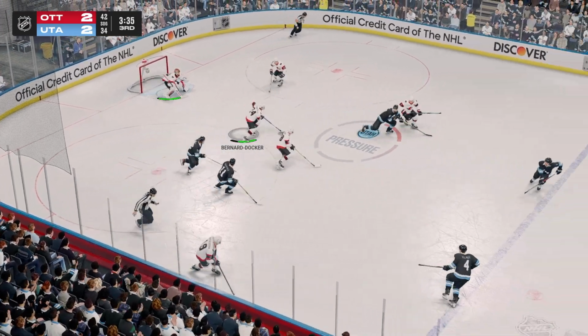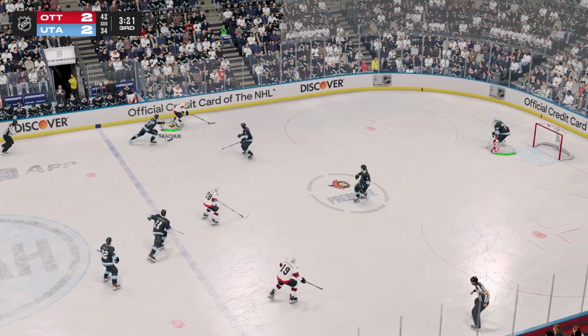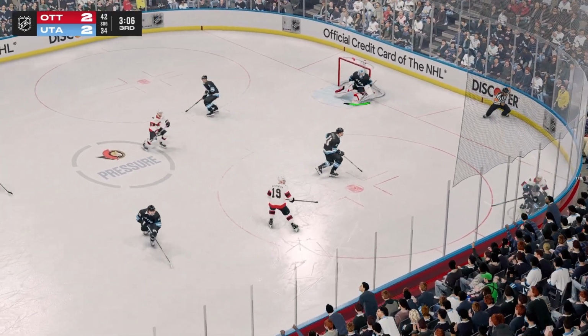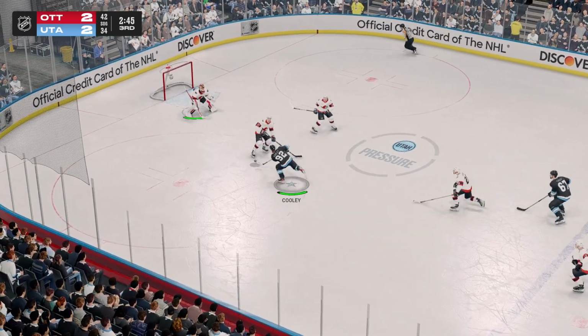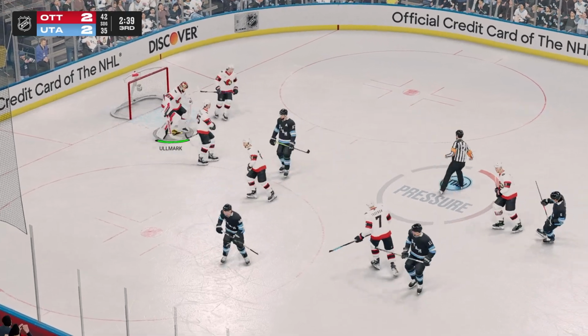Ottawa's won the faceoff deep in their own end. Takes the feed. Odd man rush. Shot. And that goes off a player. Receives the pass. Takes a shot. Oh, what a glove save there. He read that perfectly.